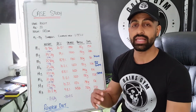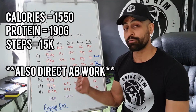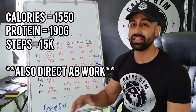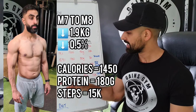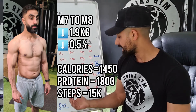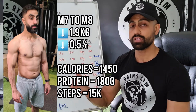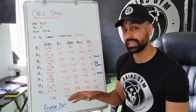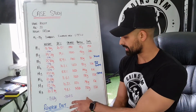And then we wanted to really get that stubborn fat off. So we reduced his calories to around 1550, and his protein was staying quite high, 190 grams a day with 15,000 steps. And then finally, in the last 4 weeks, we went very aggressive, took his calories down to 1,450 calories. His weight dropped from 72.1 down to 70.2, so the 1.9 kg drop in the final 4 weeks. Body fat percent went from 10.3% down to 9.8%. Because we dropped the calories, the protein dropped slightly to 180 grams. Steps remained around 15,000 steps a day. There were some days where he was getting around 20,000 steps as well. So this is where we ended up at 1450 calories.